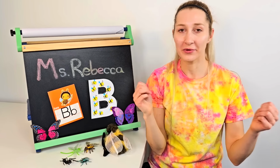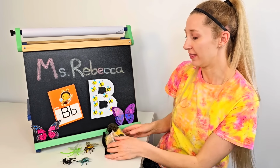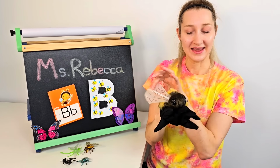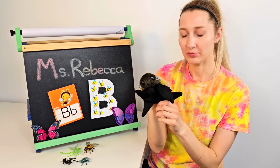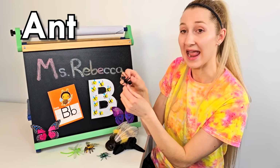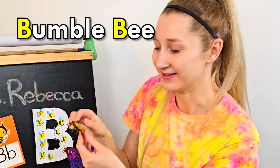Great job! I feel like we're all warmed up for class today. We are learning about the letter B and bugs, and most importantly, the bumblebee. Here we have a bumblebee. Bzzz. They have wings for flying. They have stripes. I see yellow. Ooh, very pretty little bumblebee. Bees are a bug too. And we have these other bugs here. Ooh, like a fly. An ant, ooh, a dragonfly, zzz. Ooh, they're quick flyers. And then we have a bumblebee right here too, another one.